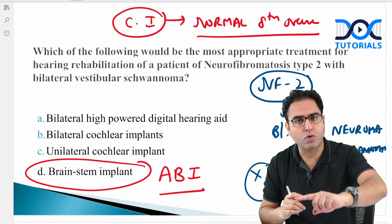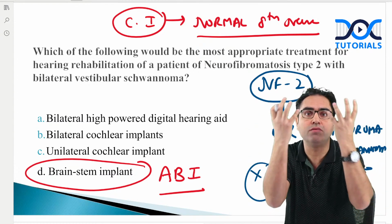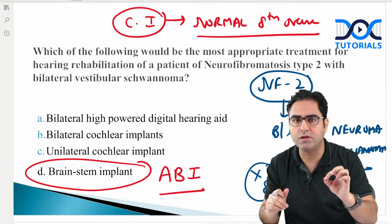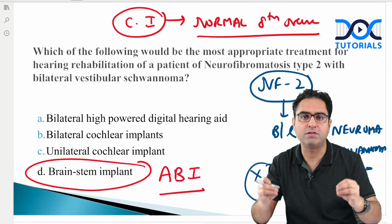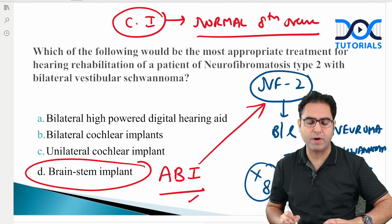Glue ear is also called serous otitis media for your paper, beta. Neurofibromatosis type 2 has got a special property. It has got bilateral vestibular schwannoma, meaning both 8th nerves gone abnormal. My prerequisite of cochlear implant surgery is a normal 8th nerve. So in this case, cochlear implant is useless and we have to go for auditory brainstem implant, ABI. Very good, ABI, beta. So the only indication of ABI for you is neurofibromatosis type 2, beta.